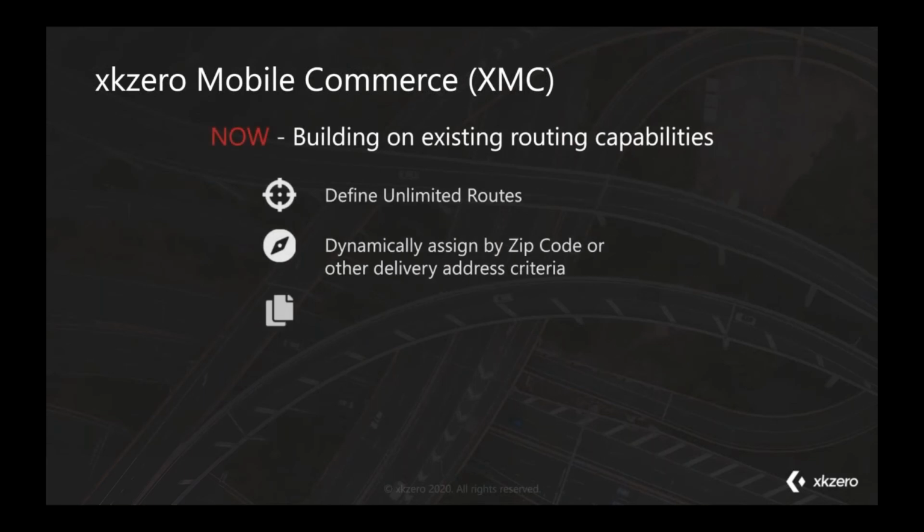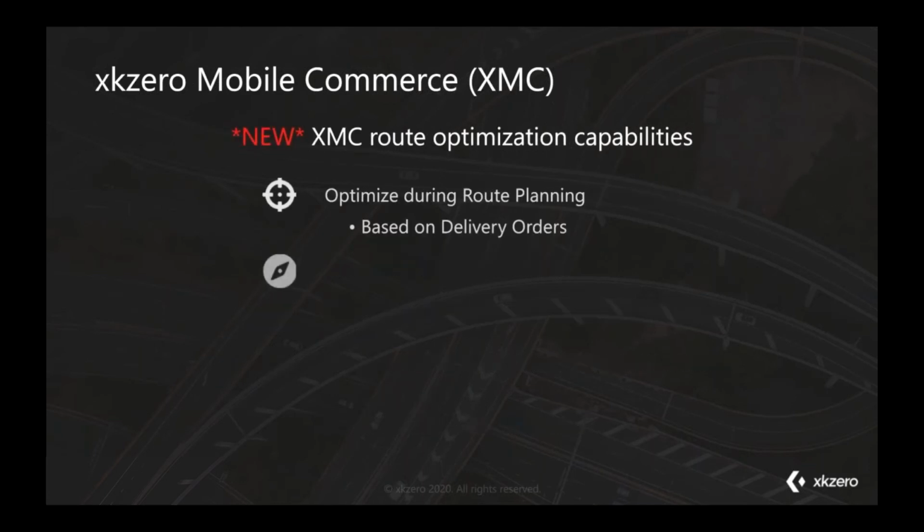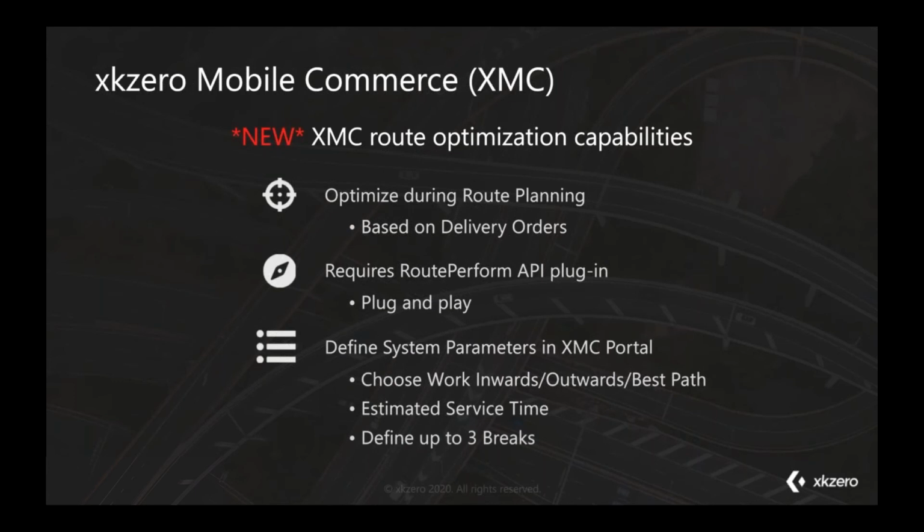So our new route optimization capabilities are built on strong existing features that are already native to XMC, including unlimited routes, dynamic route assignments, order dispatch by warehouse, and customer service views into truck and delivery status. But the new capabilities build on top of that. Our new capabilities for route optimization feature a plugin from a new partner of ours, a San Diego-based company called Route Perform. So with the Route Perform plugin, XMC now eliminates all of the guesswork and allows companies to plan and execute in a matter of seconds the most efficient routes.